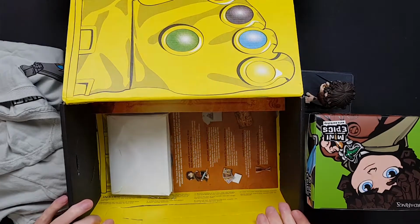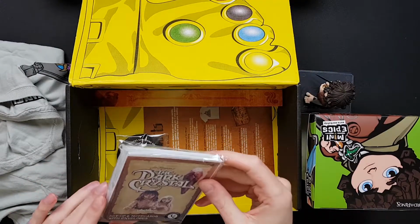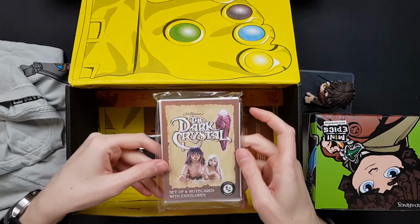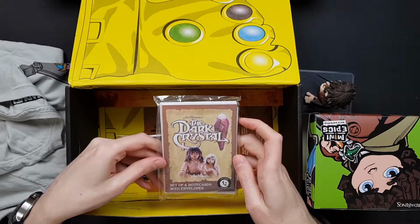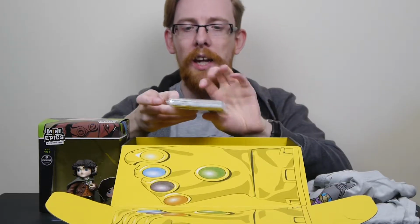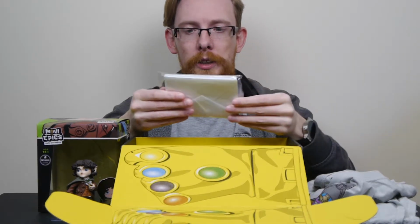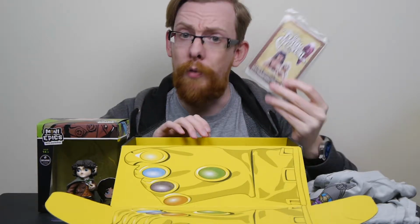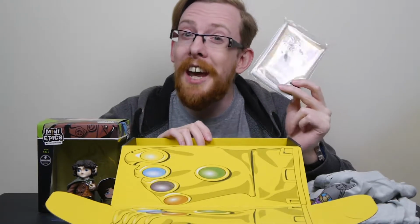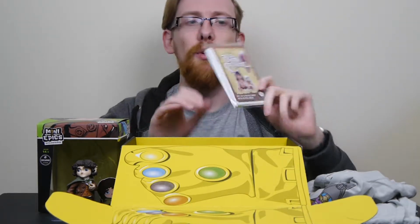Next thing, we've got a pack of envelopes in the bottom here, which, oh, this is the Dark Crystal thing. I forgot there was a Dark Crystal thing in here. So it's a set of 6 note cards with envelopes. Now, I really like the Dark Crystal. It's a classic Jim Henson thing. Jim Henson, if you don't know, did Farscape, and Farscape is potentially my favourite TV show of all time. It's definitely my favourite sci-fi of all time.